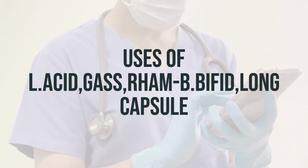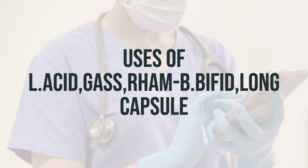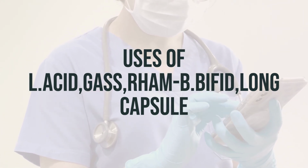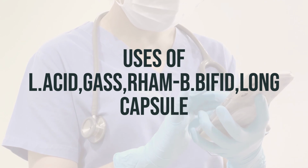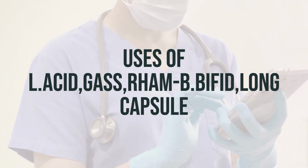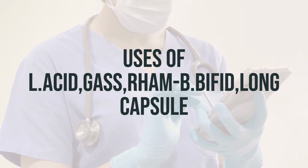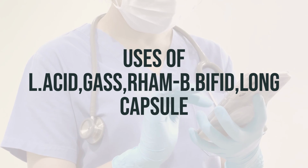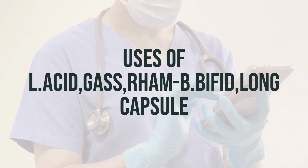Make sure to follow the directions on the product package. Check the label to see if you should swallow the capsule whole, chew it, sprinkle it onto food, or mix it with liquid. If you're using the liquid form, use a special measuring device to measure the dose. Do not use a regular spoon. Some probiotic products contain live bacteria, like bifidobacteria.